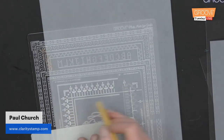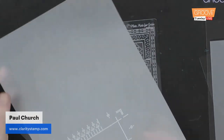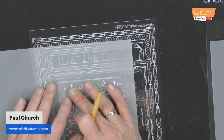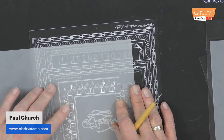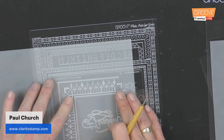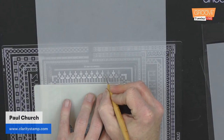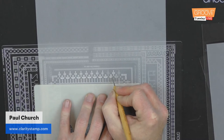So we're just going to continue. I've done all that part there now. And then we're going to lift that up, turn it round, reposition it again. There we go. That falls back into place. Yeah, I reckon that's about there. Bring that groovy tab round. Yeah, it's working really well. So we've got this area here to finish off, so we'll do the embossed pattern first.